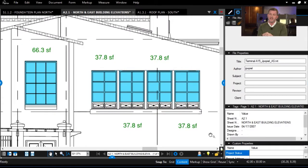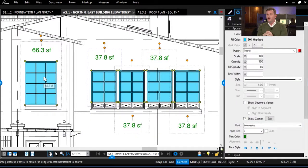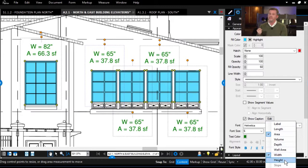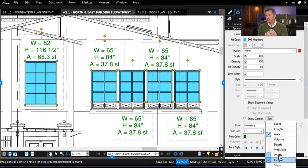If I'm going to select out these 4 area, we also now include the ability to control the width and height. And this is now a scaled width and scaled height. So when I toggle those on and off, I can now see that visualized on the drawing, and that's also available to me in the markups list as a scaled value.